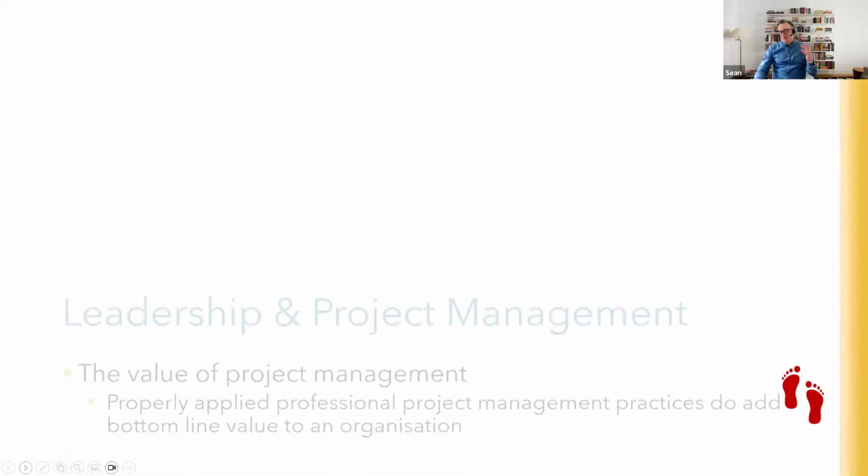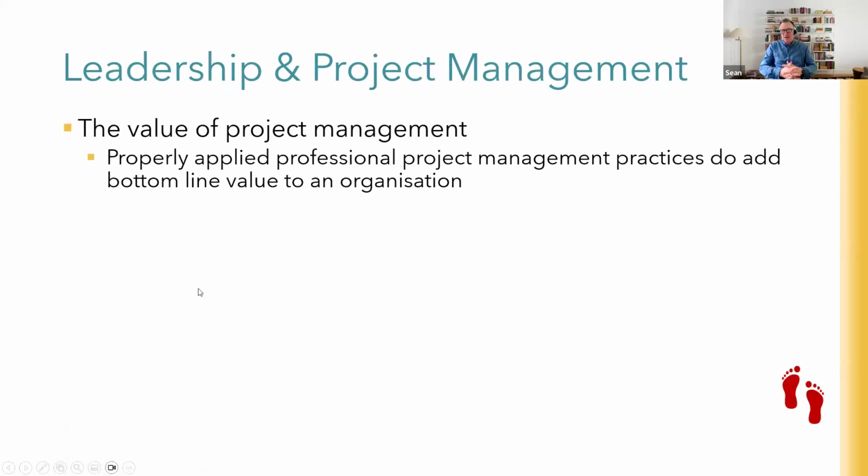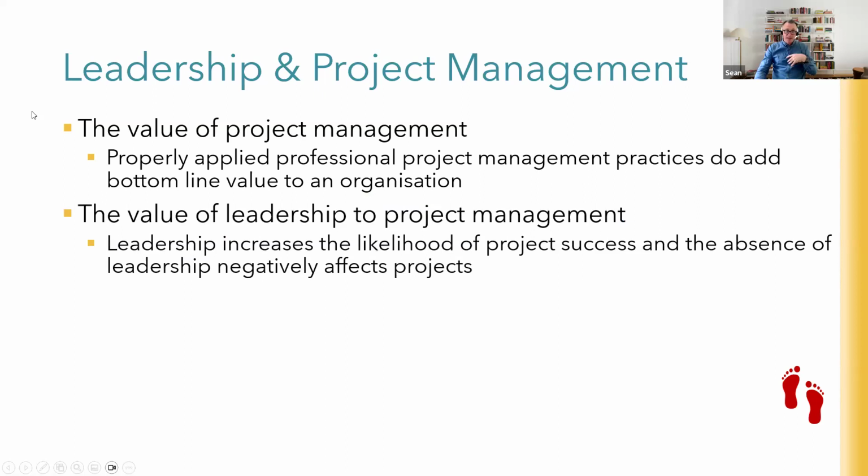So I mentioned just very briefly what's different about project management. I just want to join a couple of dots here so we can connect the dots, so to speak. We know that when it comes to project management, appropriate and properly applied practices add bottom line value to an organization. They make projects more successful. So doing the right projects in the right way helps organizations be more successful. And we also know from research that the right sort of leadership increases the likelihood of project success, and the absence of leadership negatively affects the chance of project success. So therefore, good or great leadership means more successful projects, which means more successful organizations. So that's why we want you to study leadership, because it is such a crucial component.